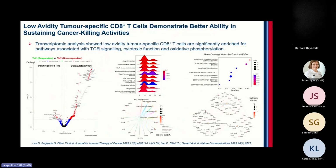Further analysis of the bulk RNA-seq data showed that the low avidity cells have a significant upregulation of 1054 genes and downregulation of 17 genes as compared to the high avidity T cells isolated from the non-responding tumors. Gene set enrichment analysis of this data showed that the low avidity tumor-specific T cells are significantly enriched for pathways associated with T cell signaling, cancer-killing cytotoxic ability, and also metabolic energetic functions like oxidative phosphorylation.